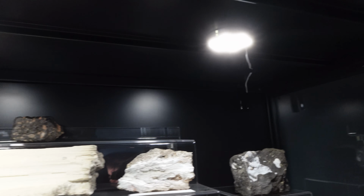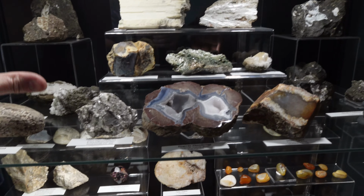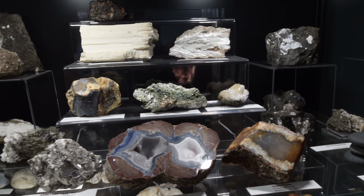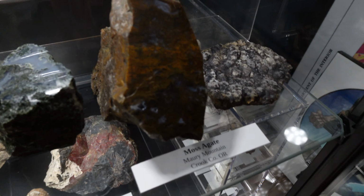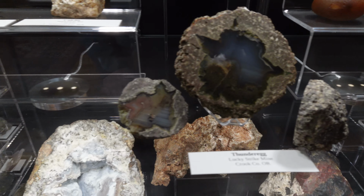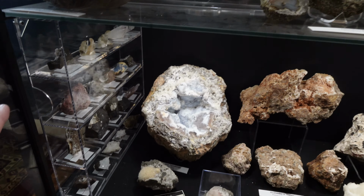We have nice, super bright puck lights up top. And it's just all things that I have collected. For the most part, there's a couple in here that I didn't collect, but I like these. They look good. I like the presentation. And it's just things that are fun from our adventures that I enjoy. And I prefer this means of display.